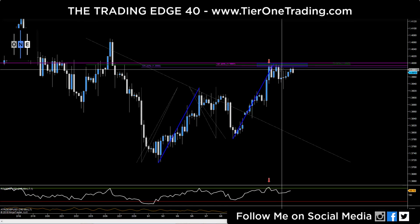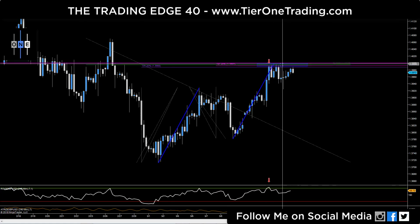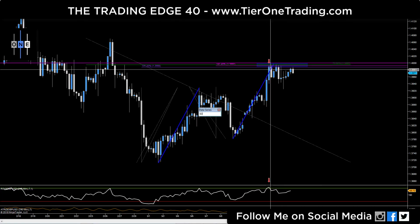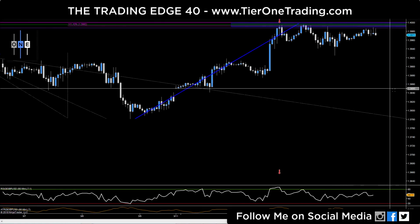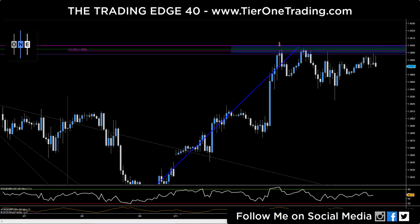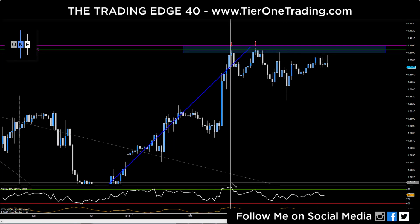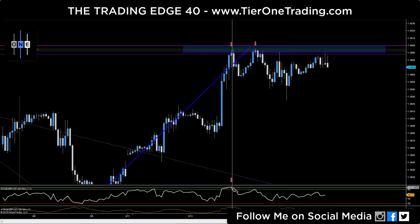Now, I'm looking for a double top at this level. This is one of the levels that I'll pay attention to for a counter move. I'm looking for a double top. I can drop down to a lower time frame. And we got that beauty of a double top here, right? 1, 2, RSI, overbought, massively overbought, up at 90.